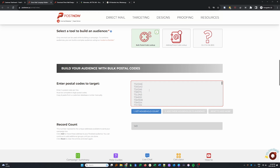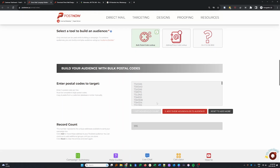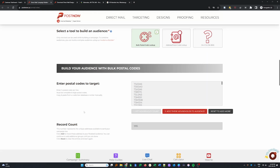Here's a thing. So I've got this postal code in here twice. You don't have to worry about duplicates. Our system will automatically remove duplicates from the count, so you don't have to worry about adding things twice. I'm still 995 like I was originally, even though I have this one postal code that actually has 157 in it twice. So you do need to recheck get household count if you check in the box. It's just because we want to make sure everything's always accurate.